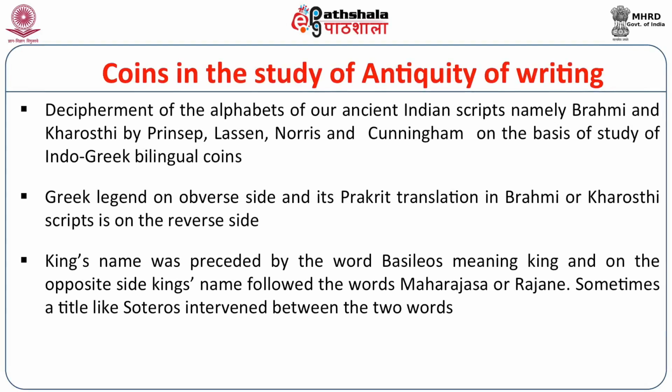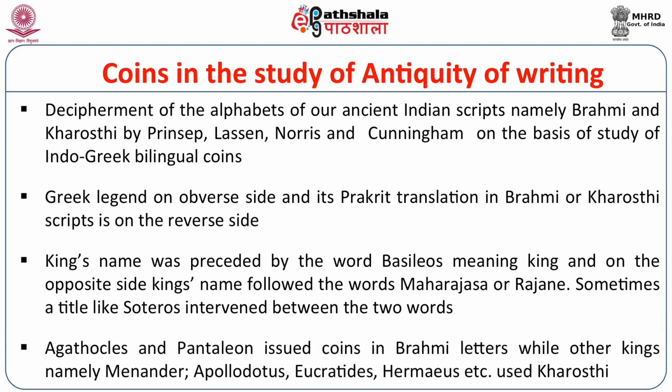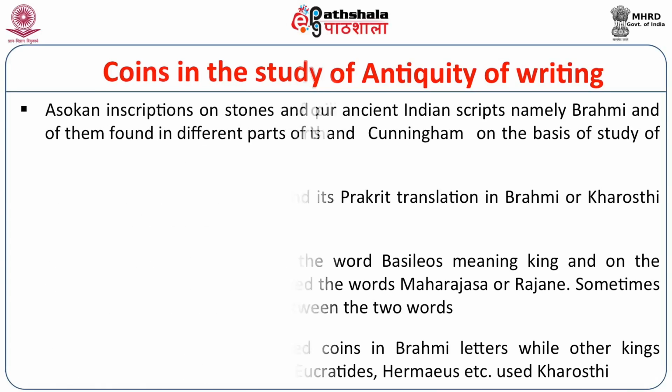The king's name was preceded by the word Basileus, meaning king, and on the opposite side the king's name was followed by the words Maharaja or Rajane. Sometimes a title like Soteros intervened between the two words. Agathocles and Pantaleon issued coins in Brahmi letters, while other kings, namely Menander, Apollodotus, Eucratides, Hermaeus, etc., used Kharoshthi on their coins.